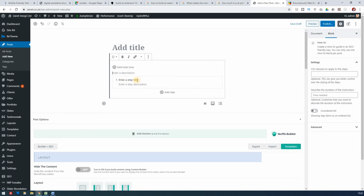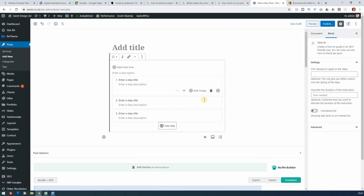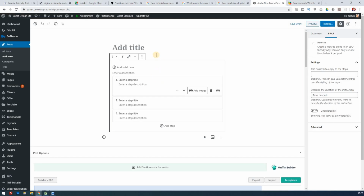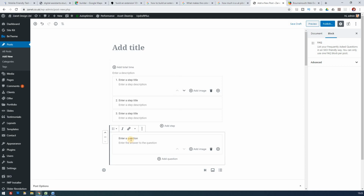So if you want to add a how-to, you type what it is, then you type what the step is, how to do it. Step 1, you do this. Step 2, add another step. Step 3, add another step. You can add images as well, or videos to show how that's done. So that's all quite straightforward. If you wanted to add an FAQ, just click on that, type in the question and then the answer.